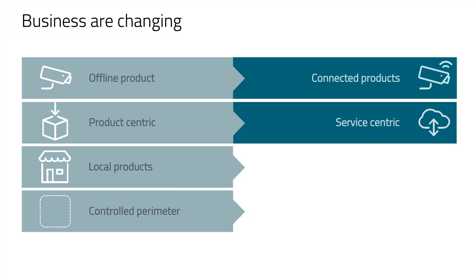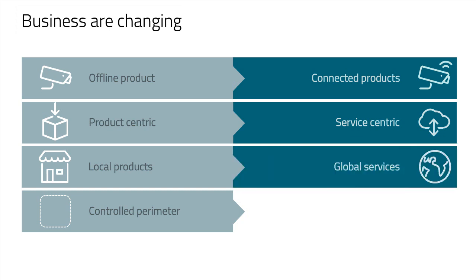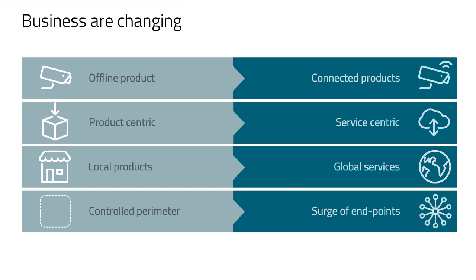And historically, companies have delivered, in many cases, local products to local markets and customized them to local needs. But now customers are expecting the products to work across the globe in the same way as they do at home. And this is also challenging for companies that used to deliver products. The IT infrastructure used to be quite simple. You had everything in the company, but now you need to manage hundreds of thousands of connected products across the globe. And how do you do this in a secure manner?